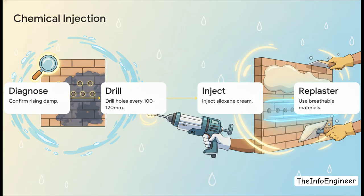Well, we execute a highly clinical surgical process called chemical DPC injection, and we do it without tearing the house apart. Step 1, we rigorously survey and diagnose to ensure it's actually rising damp and not just a plumbing leak. Step 2, we drill precise holes, about every 100 to 120 millimeters, straight along the lowest mortar joint. Step 3, we inject a specialized damp-fighting cream. And finally, step 4, we replaster.